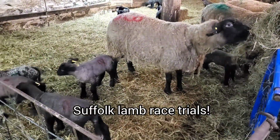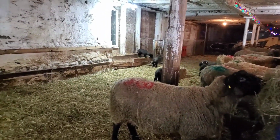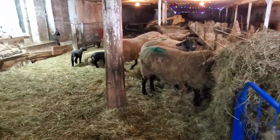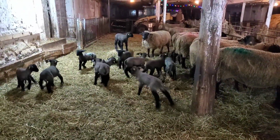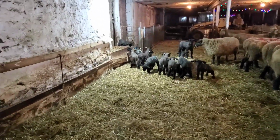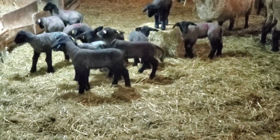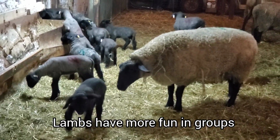Hi guys. So we've got a little black lamb race in here by the look of it. I'll see if I can get in here. Have a look at these guys. Always when I come, they stop. But you can see how much more fun they have when they get in with the group.